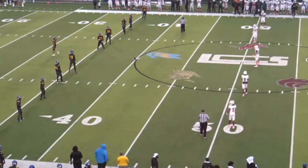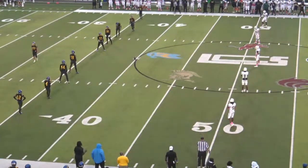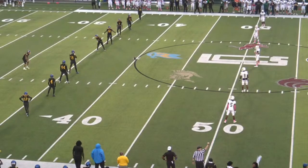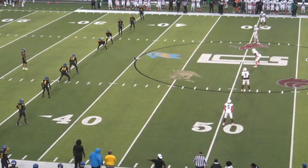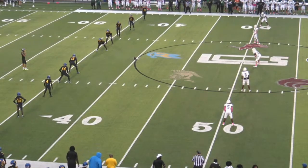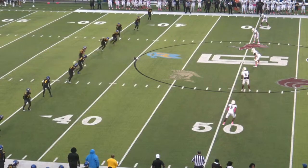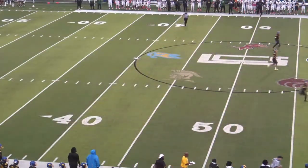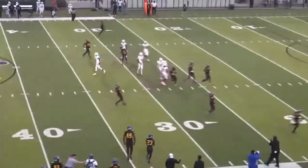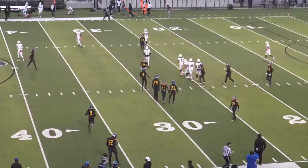Ladies and gentlemen, here we are. Rickards kicking off to Lincoln. And we're off. Touchback. Ball getting ready to come out.